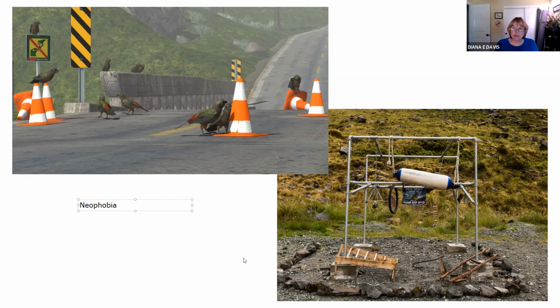Because new experiences can sometimes make birds perform poorly on a test, researchers tend to work with younger birds who are not as nervous about new situations, especially if they've been raised in captivity.